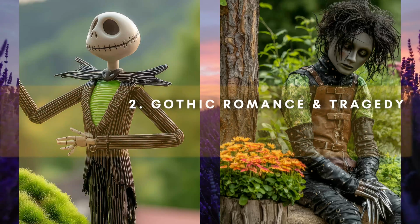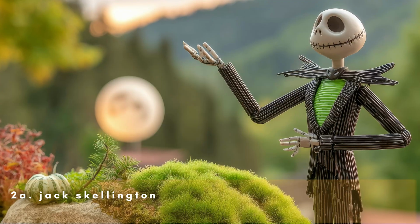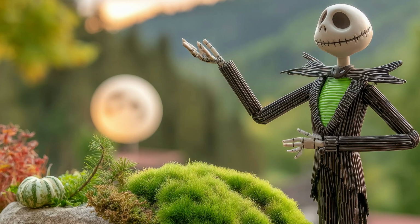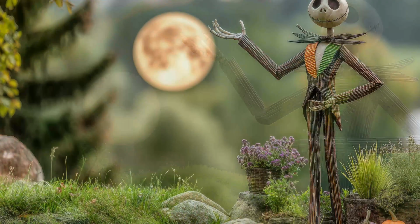Two, Gothic Romance and Tragedy. Jack Skellington. From pure terror to gothic charm, let's build the Pumpkin King, Jack Skellington. His delightfully spindly frame is perfect for a PVC pipe build.